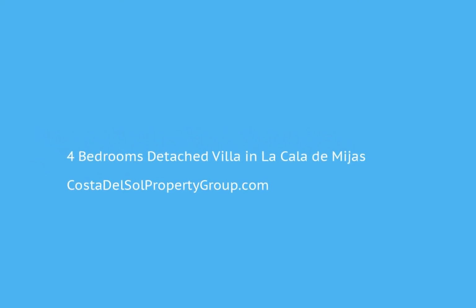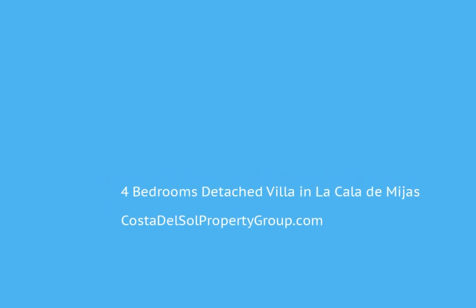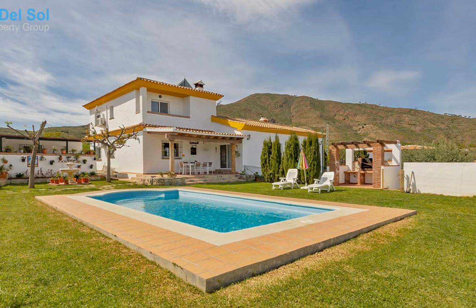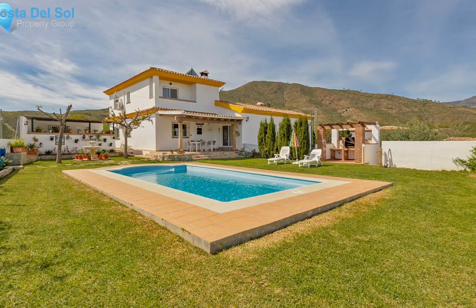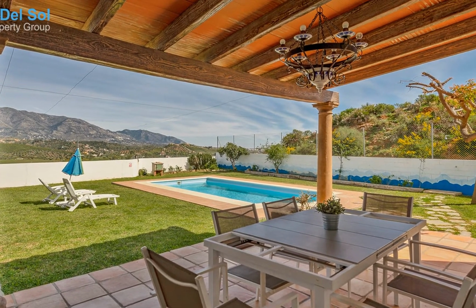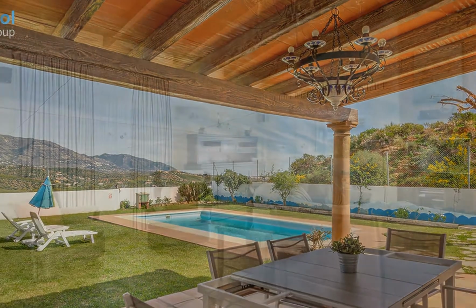Villa for sale in Mijas Costa with 4 bedrooms, 2 bathrooms, 1 toilet and with orientation east with private swimming pool, carport, garage, 3 parking spaces, and private garden. Regarding property dimensions, it has 200 square meters built and 6,325 square meters plot.